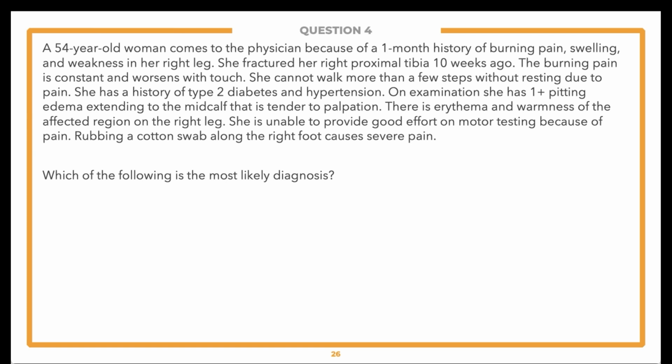On examination, she has 1+ pitting edema extending to the mid-calf that is tender to palpation. There is erythema and warmness of the affected region on the right leg. She is unable to provide good effort on motor testing because of pain. Rubbing a cotton swab along the right foot causes severe pain. So again, the question, which of the following is the most likely diagnosis? Think about what you've seen here in this particular scenario, and think about what your differentials might be as I pass it over to Abraham.